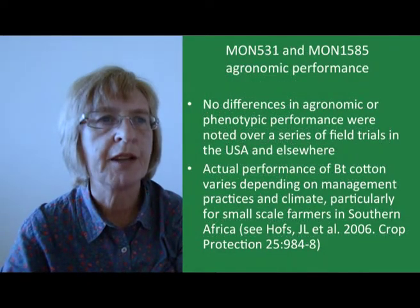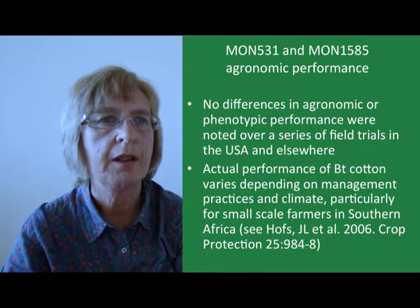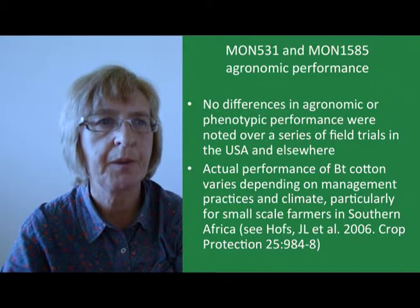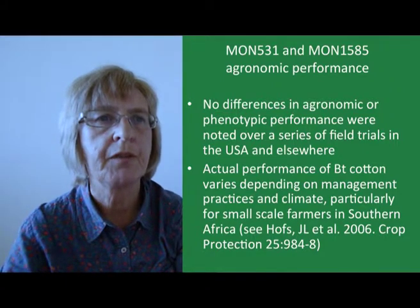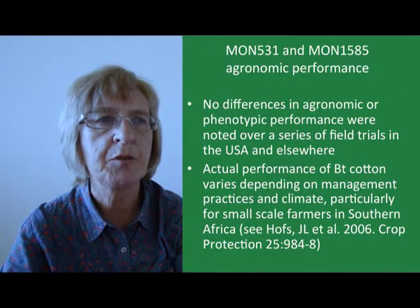No differences in agronomic performance between MON531, MON15985 and conventional cotton have been found in a series of field trials in the US and elsewhere, except for the impact of the introduced traits. In practice, the actual performance of the Bt cotton is going to vary depending on management practices and climate.